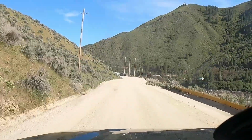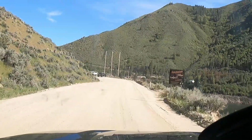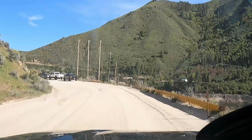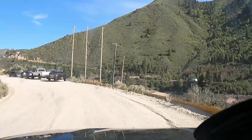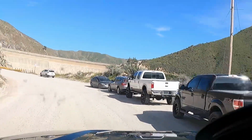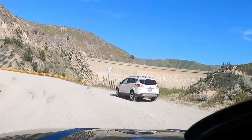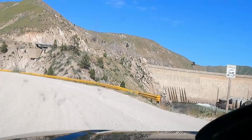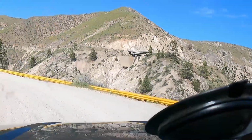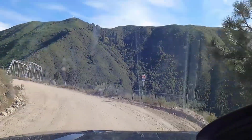Now, Arrowrock Dam was built in 1915, or at least opened in 1915. And so that's the original. And then they later put the dam in for Lucky Peak to provide even more irrigation water to the valley. But this is right where the road turns to dirt as you're heading up into the Middle Fork area. And you can see the dam right there. I forget what they call that. An arch dam, I think is what they call that. Yeah, an arch dam built by the Corps of Engineers.